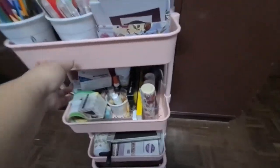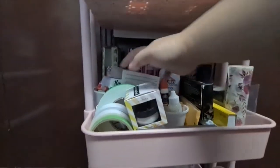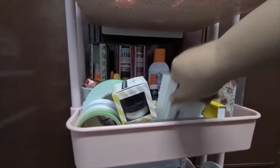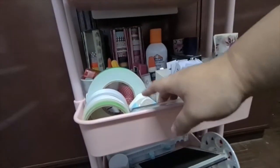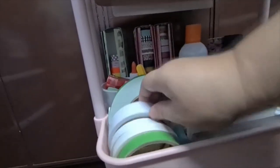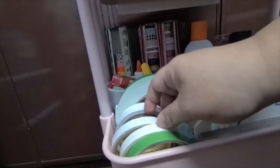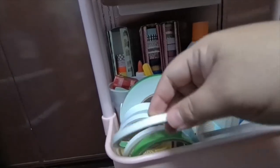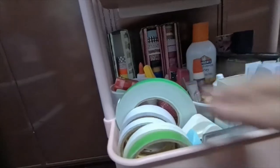Okay, next, here at the bottom, you will see some of my supplies. So this is my blending tool from Altenew. These are foam tapes, double-sided tape. Large, medium double-sided tape, small double-sided tape, small foam tape.